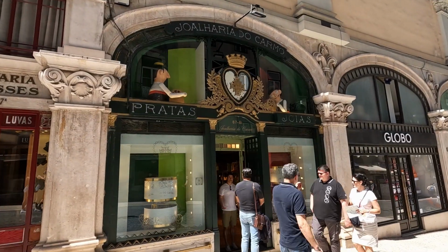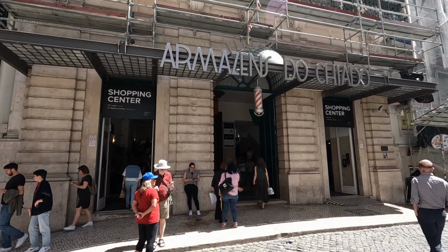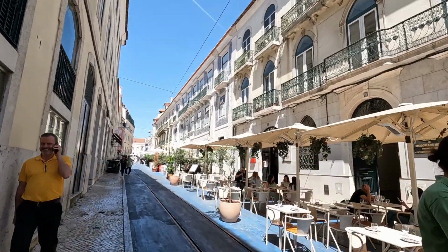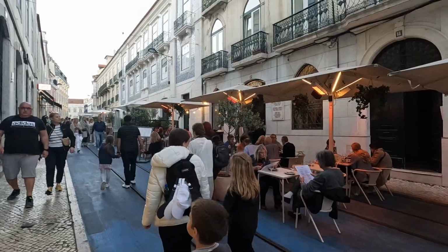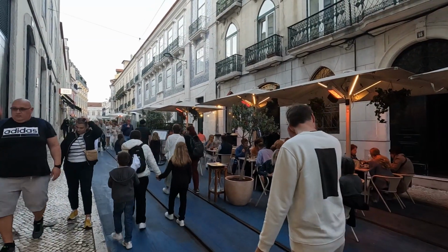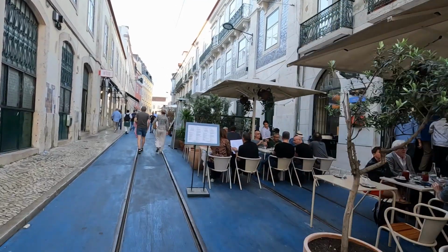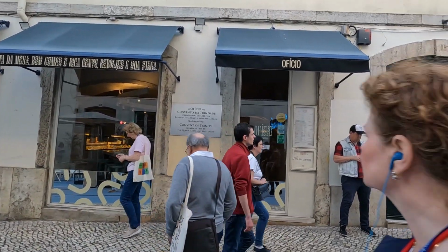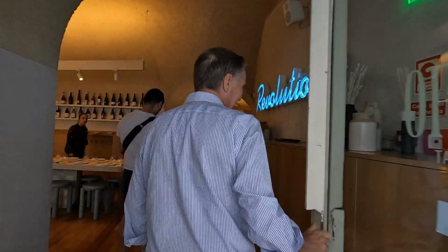One had this interesting mechanical display, and at the top of the hill, there's also a small shopping center. Just a 5-minute walk from the mall, there's this attractive walking street which is painted blue. In the evening, it can get quite busy as the restaurant's patios start to fill up with hungry diners. We're going to have an early dinner at one of these places called Officio, which has a Michelin Bib Gourmand award.